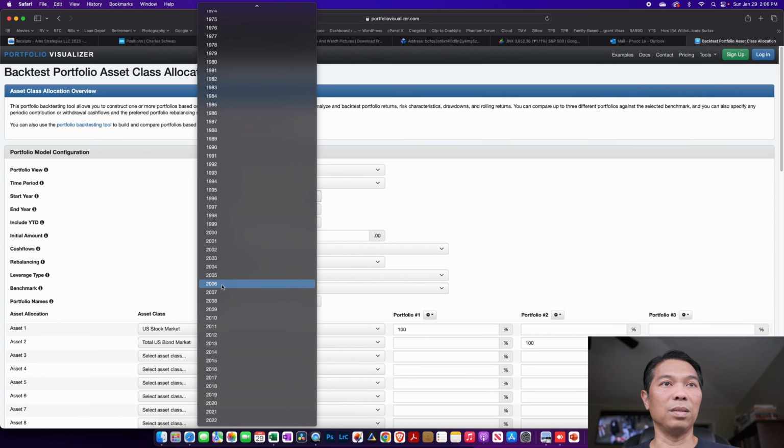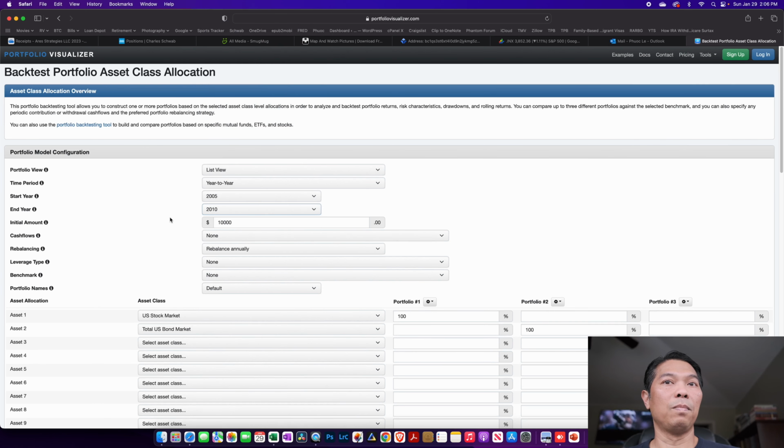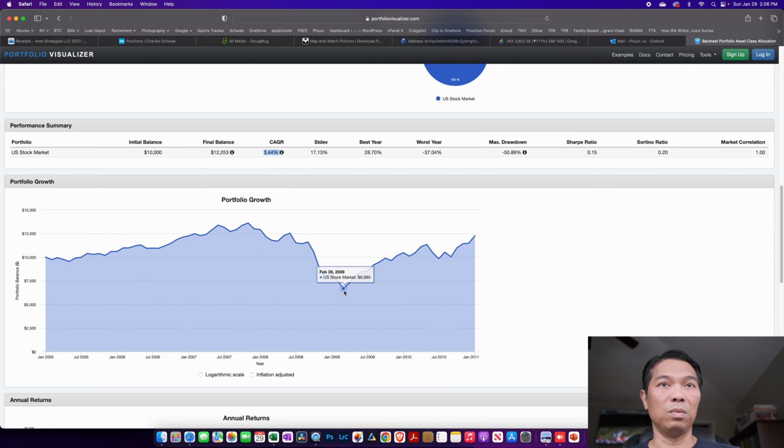So we go back to, call it, 2005 to 2010. I'll remove the bonds so that we don't get confused by it and rerun this. So now I'm shortening the time frame to cover the Great Recession. We can see that over this time period, the CAGR was still positive over these 5 years, 3.44. The problem is right here. This is this big drop.